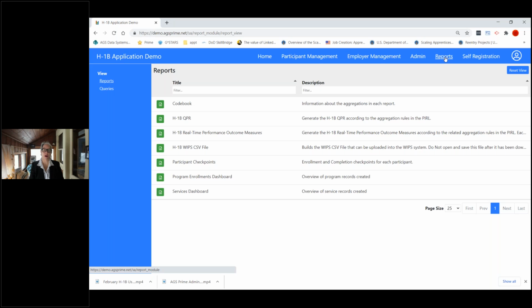So if we start here on reports, again, this is where I really want to start today and show off some of the key aspects of this compliant pre-built application. So there's nothing really for you to do. We have the system completely tuned to the federal reporting requirements and business logic and data validation, and we keep it up to date for you as the feds make changes, and they do. So we stay on top of that so you don't have to.